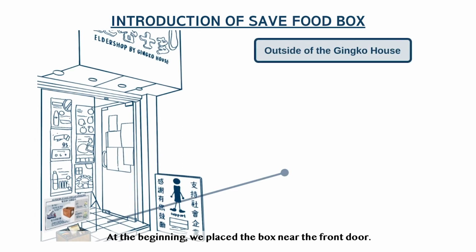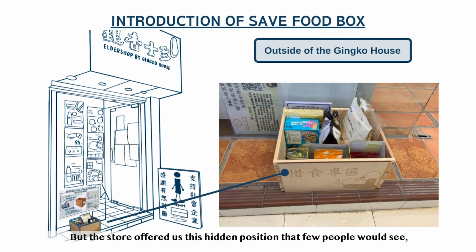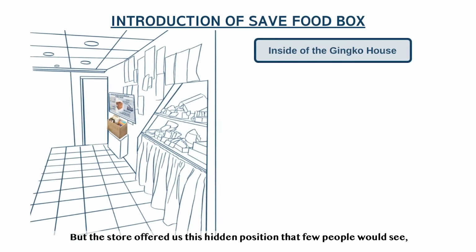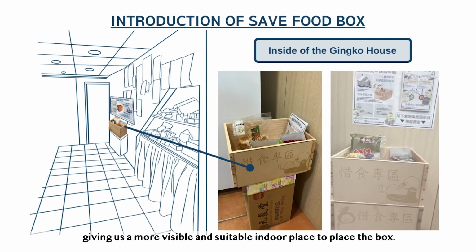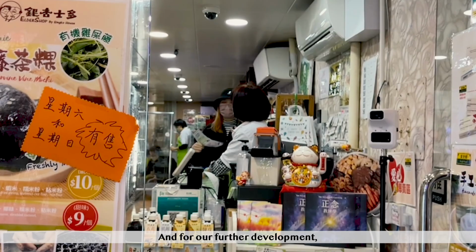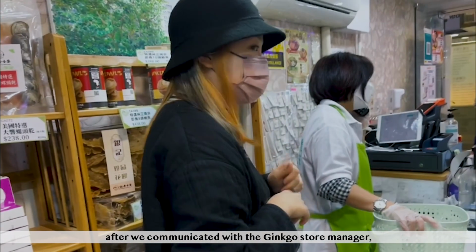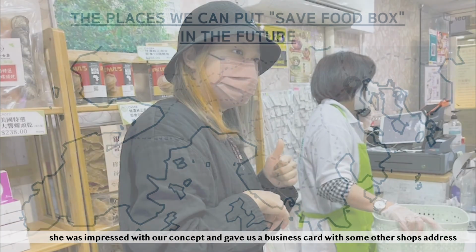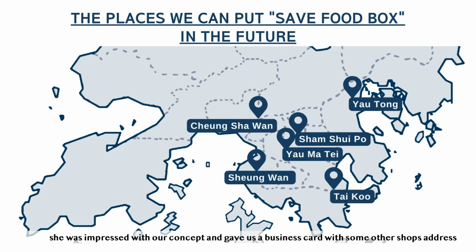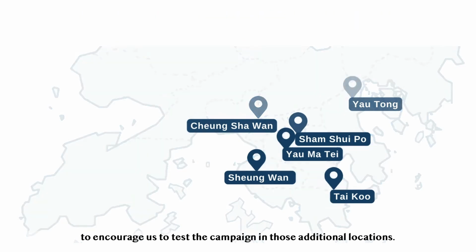At the beginning, we placed the boards near the front door, but the store reminded us that this hidden position was one few people would see, and gave us a more visible and suitable indoor place to put the boards. For our further development, after we communicated with the Ginkgo store manager, she was impressed with our concept and gave us a business card with some other shops' addresses to encourage us to test the campaign in those additional locations.